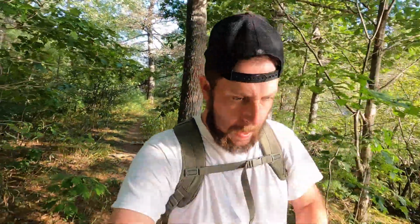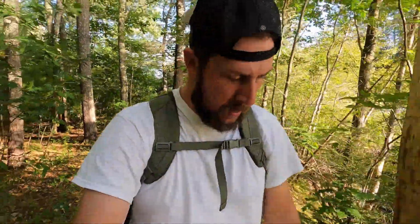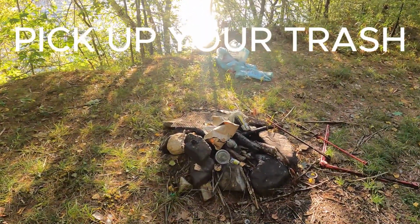I almost think this might be a snowmobile trail, because I'm looking at the roots in the ground, all the rocks and stuff, and it seems like snowmobiles probably go over this in the wintertime and they tear it all up. Yeah, all these roots are all lined with snowmobile tracks.